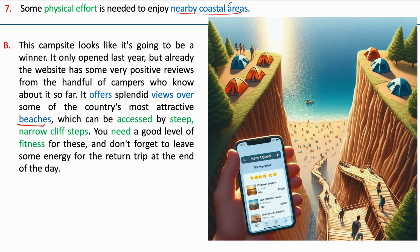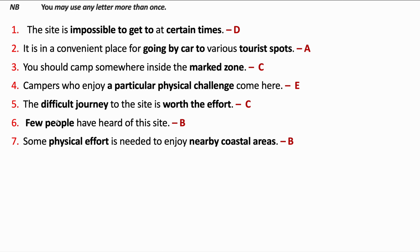Section B says there are beaches or coastal areas near the campsite. There are steps to reach the beach which need a good level of fitness. The coastal areas are the beaches. Physical effort is the effort needed to climb the steep cliff steps. So the answer to the seventh question is B.